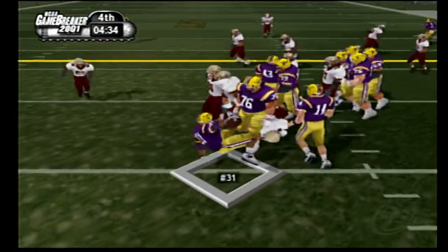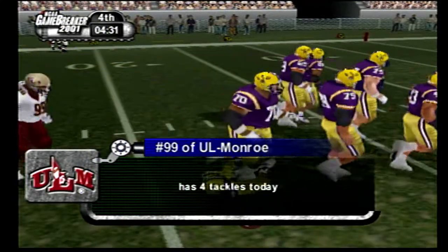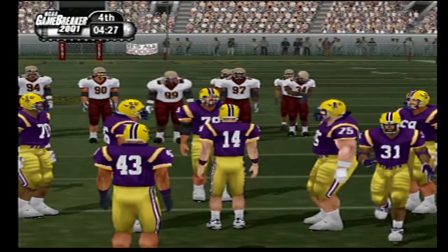Straight ahead. Nowhere to run, nowhere to hide. Young fella, better luck next time.